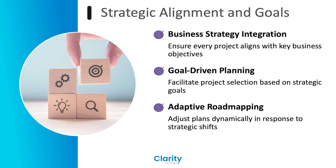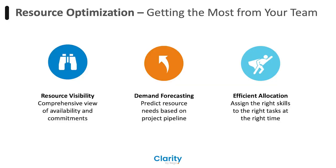And so as we have strategic goals as our North Star, let's talk about our next topic, which is having the correct resources in place to bring these goals to life. And so resource optimization, and this is really getting the most for your team, right? So this first one around resource visibility, and that can come in a few different views for your organization when selecting a PPM tool.